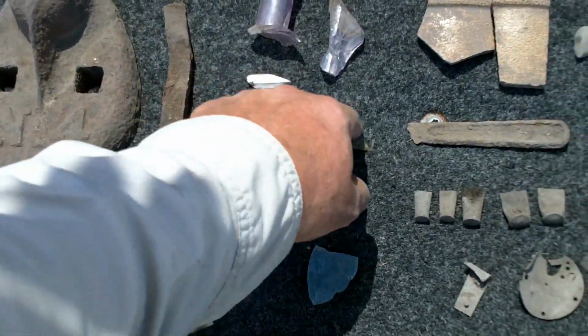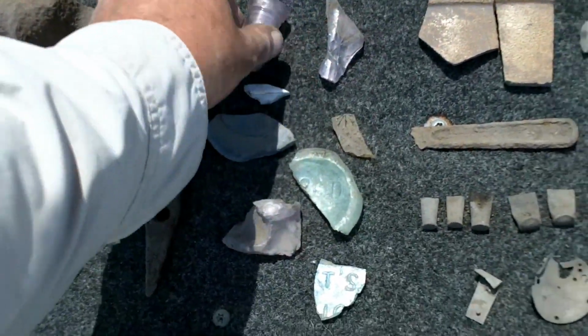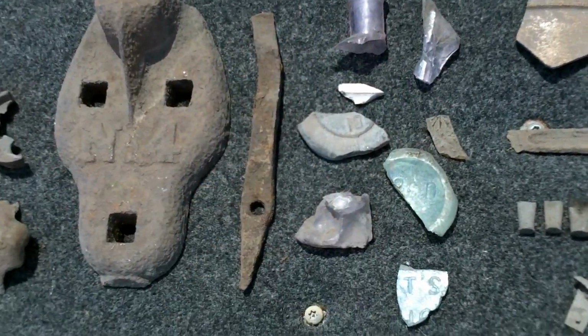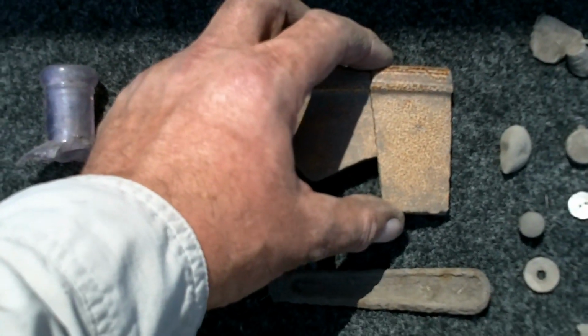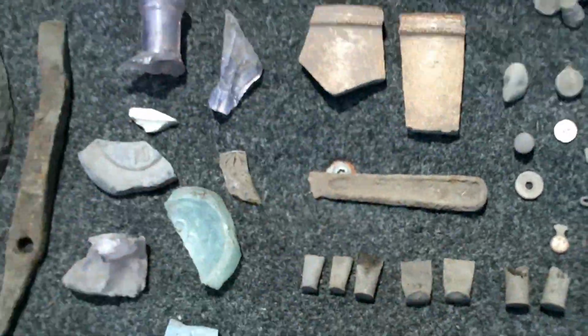A number of pieces of glass that have design or just really, really cool color and stuff. I'm actually going to build another display case for the property owner, so it's going to be a thicker display case because there's some glass in it. Two pieces of pottery, actually I found them about 20 feet apart. And they actually match, but old break, so I got no idea.